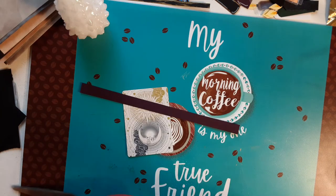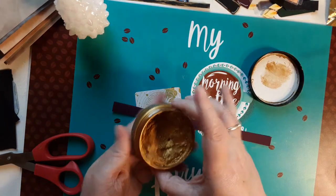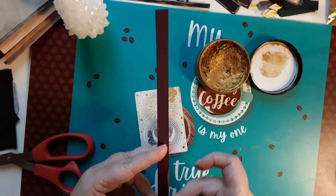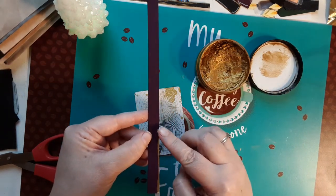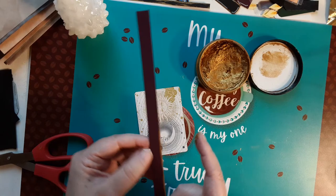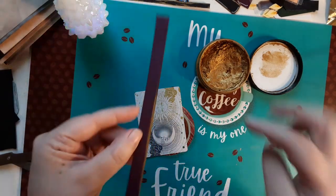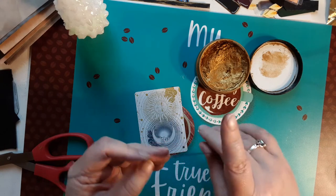Have my little strip here, and because I have been very obsessed with this gold lately, it's a healthy obsession, it really is. I'm gonna put this gold on the sides here. Pretty that looks. I like it. Okay, I don't think we're gonna need it that long.